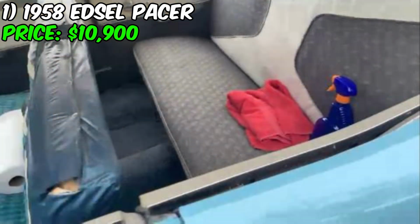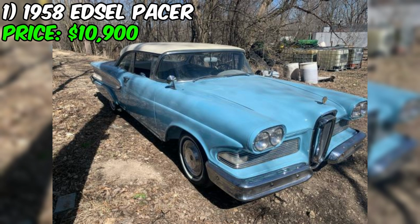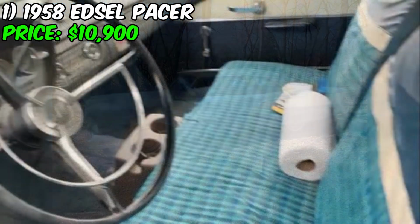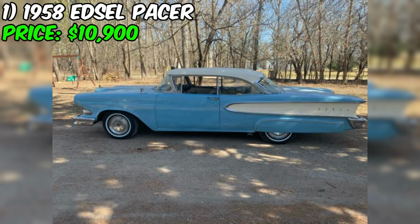The seller mentions that the title status is clean, which is always a good sign. This means that you won't have to deal with any legal headaches or ownership disputes when you make the purchase. However, it's important to keep in mind that the seller hasn't provided a detailed description of the car's overall condition. While the low mileage and clean title are promising, it's still a good idea to approach this purchase with a bit of caution. As with any classic car, there may be some hidden issues or repairs that need to be addressed.